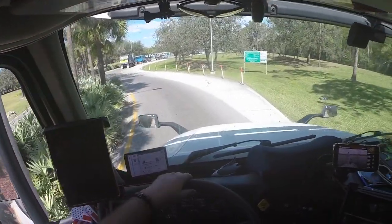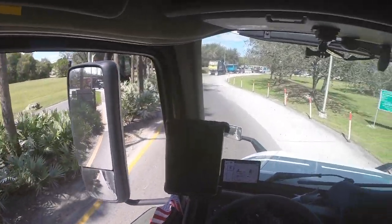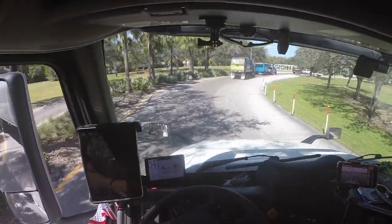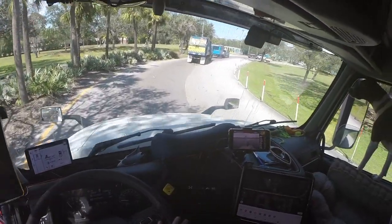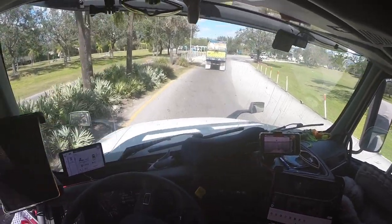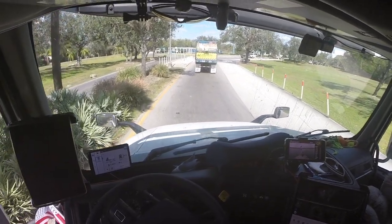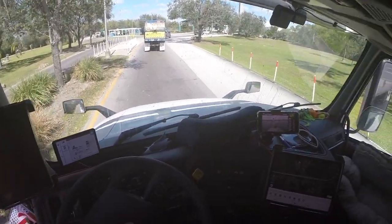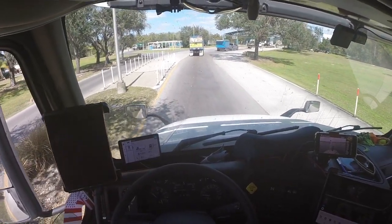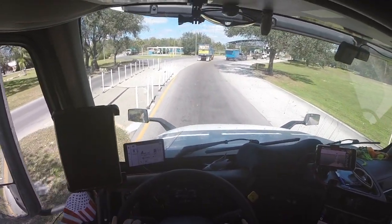So we're back at the entrance to the facility. At this place, you get loaded, do what you need to do, and then you gotta circle back around to the entrance and hit the scales again. Now, they don't do the axle weights, so I won't know if I'm overweight per axle. So I still have to go hit another scale to make sure that I'm legal. But as far as the gross weight, that's what they're concerned about.